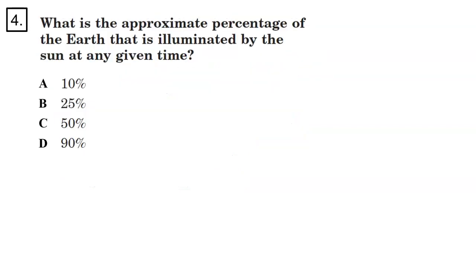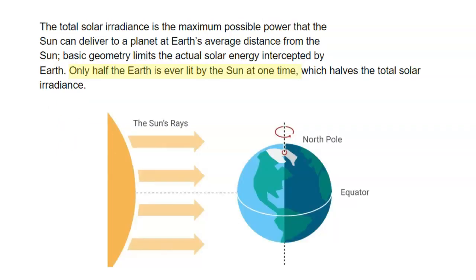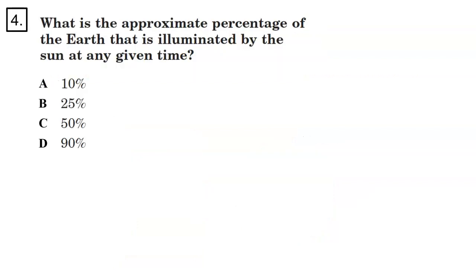Number 4, what is the approximate percentage of the Earth that is illuminated by the sun at any given time? Only half of the Earth is lit by the sun at one time, so we are looking at 50%.